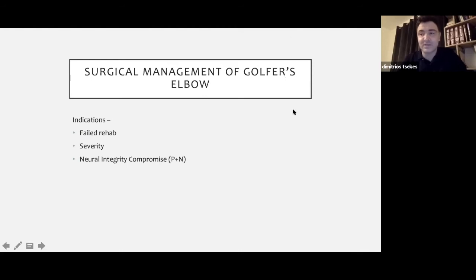and they're back to their normal activities. With regards to golfer's and tennis elbow release, based on good clinical studies, not just my own facts, they have up to a 90% success rate when you know how to properly release a tennis or golfer's elbow, with proper physiotherapy, obviously.